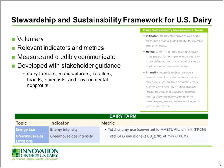You can say the same exact thing for greenhouse gas emissions. We've got a GHG intensity measurement, and therefore it's expressed as total greenhouse gas emissions in tons of carbon dioxide equivalents per pound of milk, again, fat and protein corrected. The main purpose of doing this is that we can communicate and measure credibly. It is very well defined.